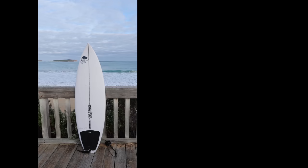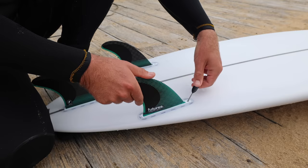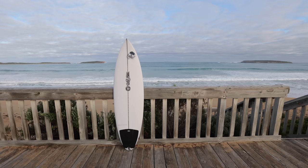I'm gonna see if I can jump on the Schooner with that really thin tail, if that sort of helps me deal with those bumps and backwash a little bit. And hopefully it allows me to do some carves on the open face, we'll see.